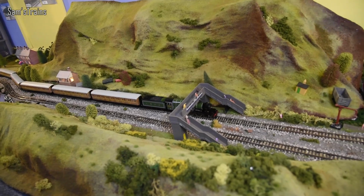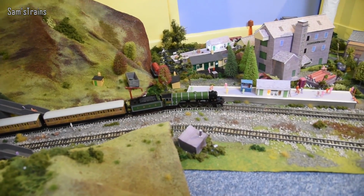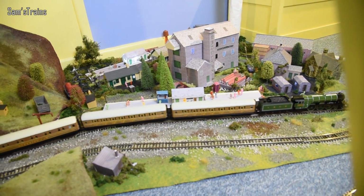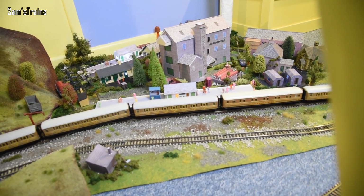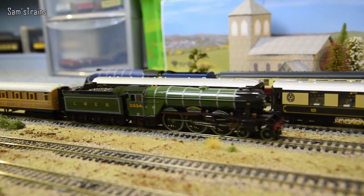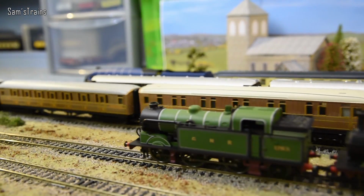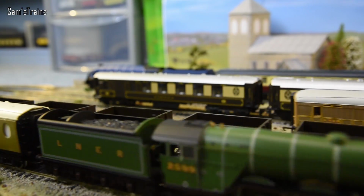Alright, here goes. Let's see if we see any wheel slip. Let me know in the comments if you spot any, because I'm looking through the viewfinder. It's not awfully easy to see, but I didn't see any. Looks pretty good to me. I'm sure this is the image that most people think of when they think of a steam train. And the LNER really, and the Great Northern of course, were just pure elegance.